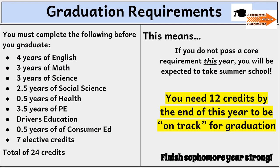Okay, hi everybody. Keep in mind, you've seen this slide before, but these are the graduation requirements. I know you can all just read it, but I want to go through each point just to make it stick in your heads. 4 years of English, which is basically 8 semesters of English. 3 years of math, and again, this is all required to earn your diploma through District 156. 3 years of science, 2.5 years of social science.